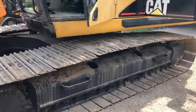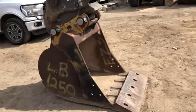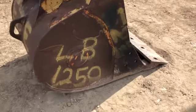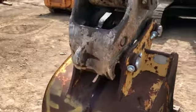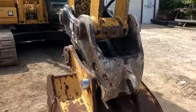Comparable machines are like a Komatsu PC200, maybe a 210, that's what Komatsu's come up with now. A John Deere 200 or a 210, I think that's what John Deere's calling them now. Maybe an EX200 or an EX210 Hitachi.